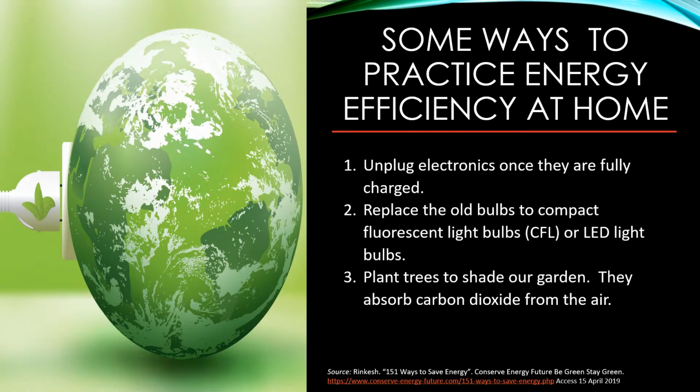Here are some examples. Number 1. Unplug electronics once they are fully charged. Number 2. Replace the old bulbs to compact fluorescent light bulbs or LED light bulbs. Number 3. Plant trees to shade your garden. They absorb carbon dioxide from the air.